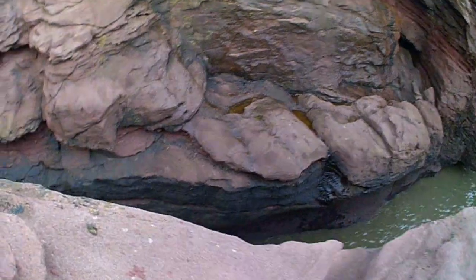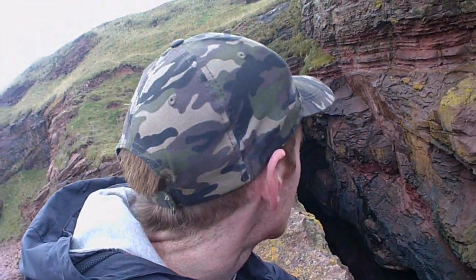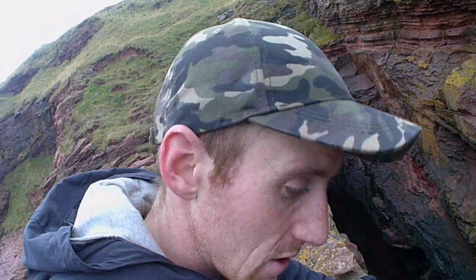Oh man, look in there. Holy shit. Holy fuck. That is a crazy cavern there with the water. And it's unreal. That's a massive cave in there. Right now I'm at the top, must be 60 foot down to the water here. And it's intense.